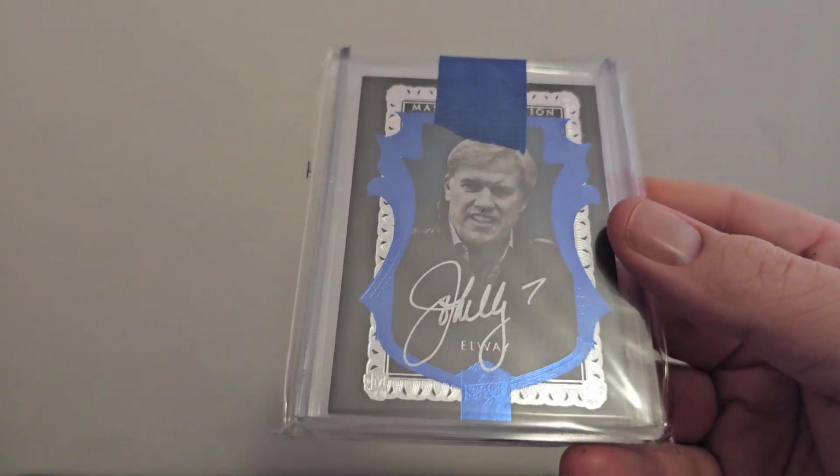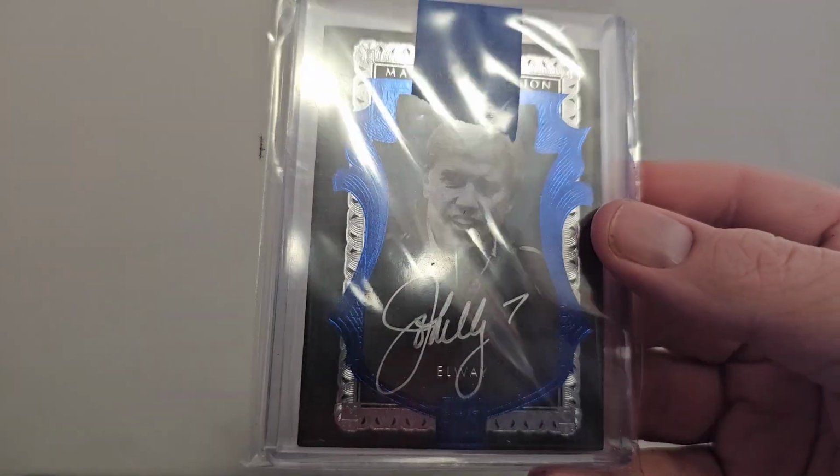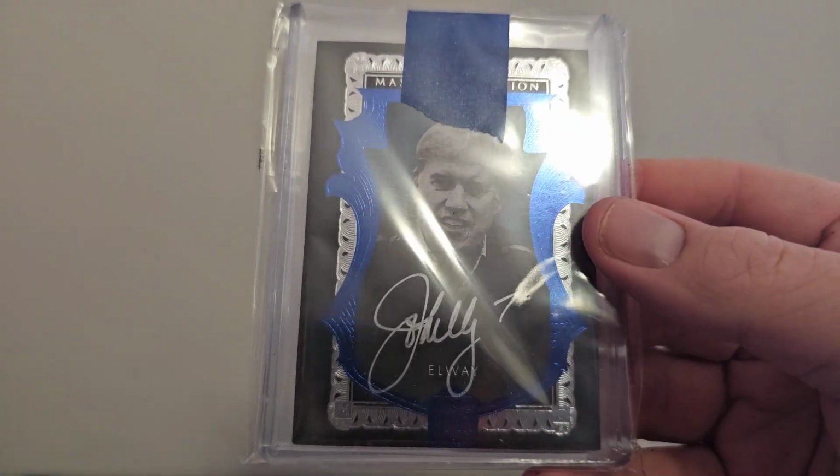John Elway. Of course, the 2006 National Treasures Hall of Fame Greatness would be the piece that I'd love to get, but that's going to cost a pretty penny. So for now, this will hold the spot in my collection until I get something nicer.